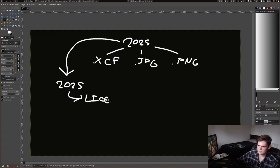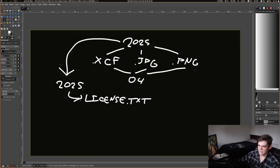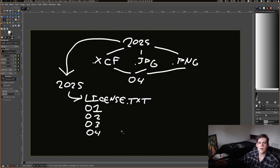license.txt in it, right? And then it looks at what month all of these were created in, right? And it could tell it was made in, for example, April, right? So then inside of the 2025 folder, it has, you know, 01, 02, 03, 04, depending on the month. The thumbnail is made in the year of 2025 based on what month in the year of 2025 they were made in.